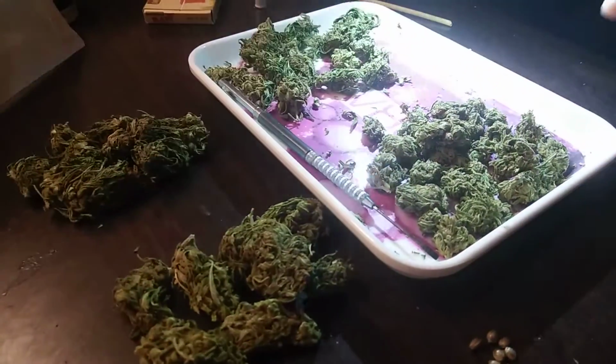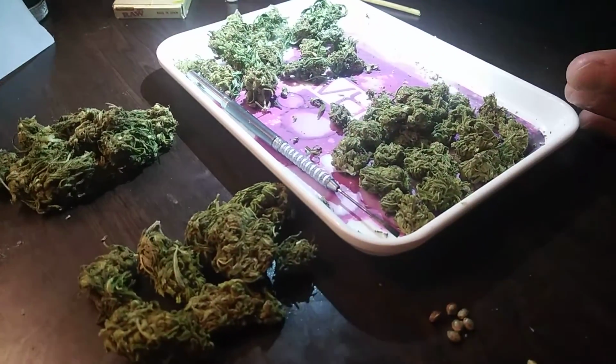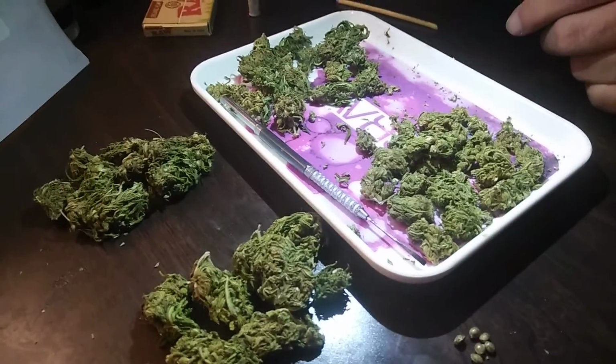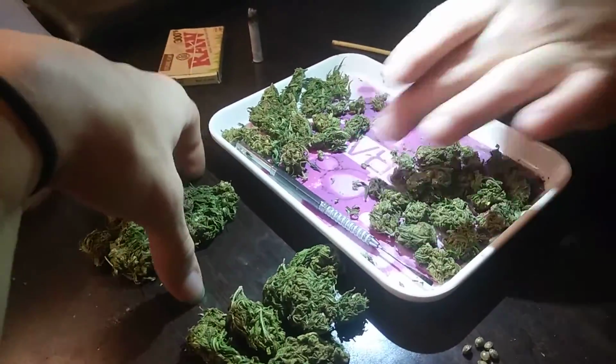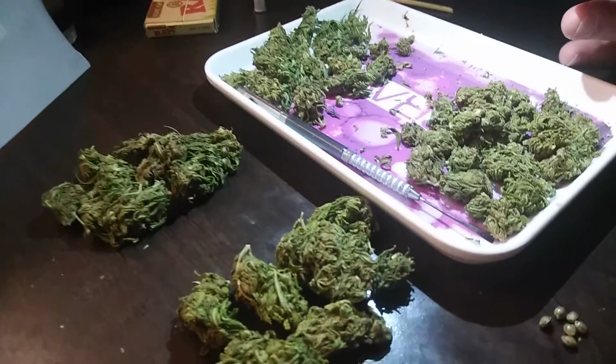I mean, I don't know. Am I seeing it correctly? Do you see the same thing I see? Flip that around. I can see it a little bit. This one's a little darker. Or maybe they're both indicas, but one's one strain and one's another.